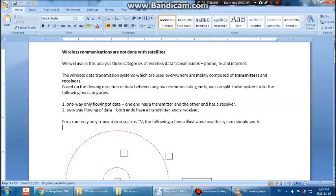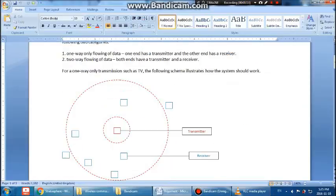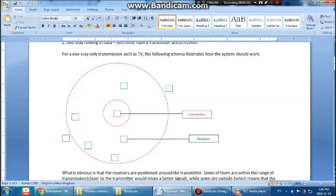For a one-way only transmission, such as TV, the following schema illustrates how the system should work. So we have in the middle here the red square, which is a transmitter, and placed around it at different horizontal distances we have a set of receivers, which are represented by blue squares. The dotted red circles are the area of the maximum distance of the transmitter signal. We can observe that some of the receivers are hit by these signals and some are not, because they're outside the maximum distance of transmission.